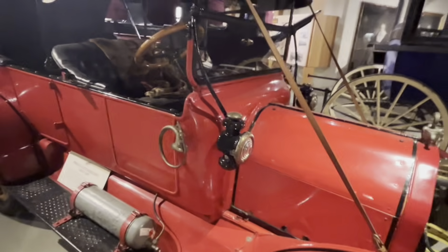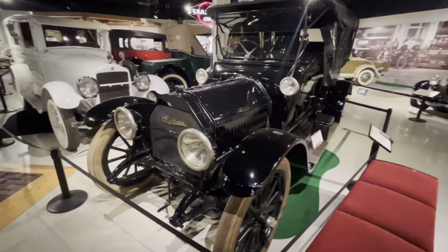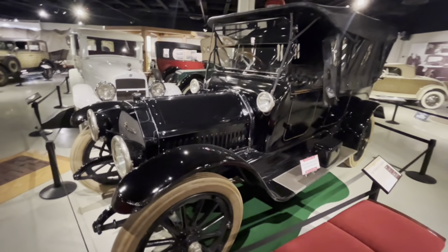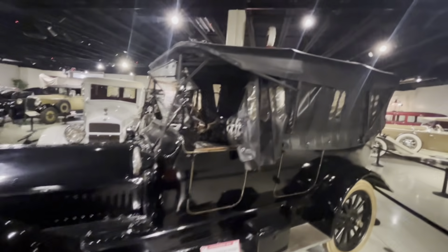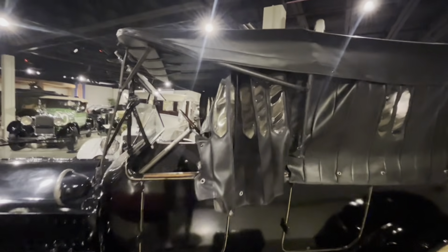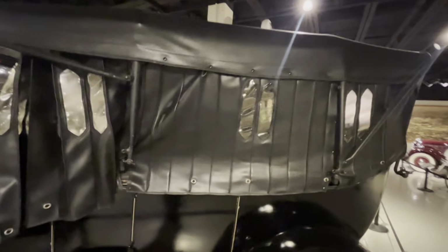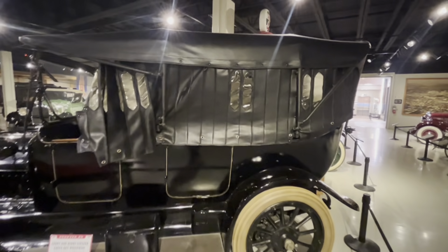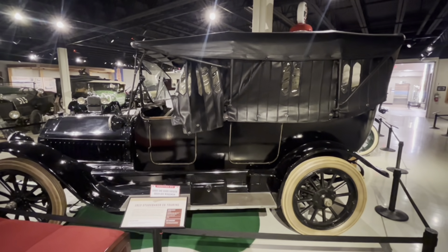The side lamps here are just normal kerosene. Here's another 1913, but this one must be just a little bit later because it's got electric headlights and electric cowl lights up here. This is a touring car, and if you ever wondered what happens to a touring car in the rain, we've got these side curtains that they're showing very nicely here. These just snap in place along the sides and keep the weather off of you.